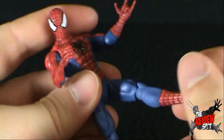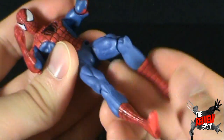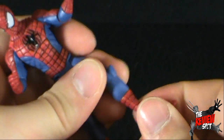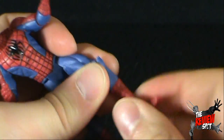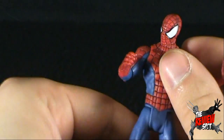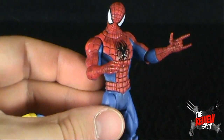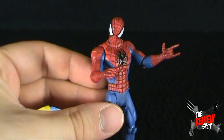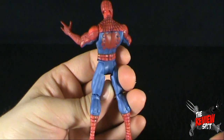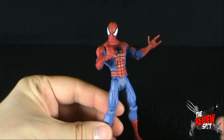As for the legs, again, he's got just that standard swivel back and forth. He does bend at the knee. That leg also rotates all the way around. And it doesn't look like he's got anything in the boot, and as mentioned, he has nothing in the ankle. But still, if you can overlook that, and if anybody cares what I think, I really like this Spider-Man quite a bit.